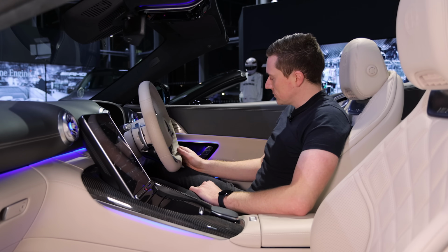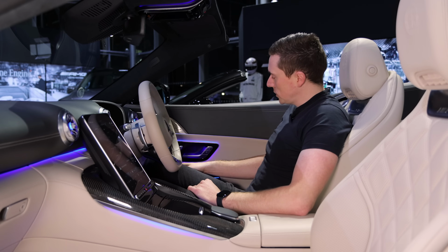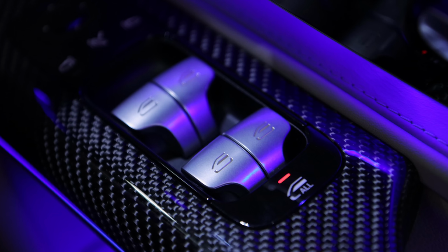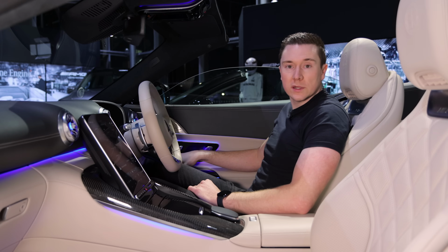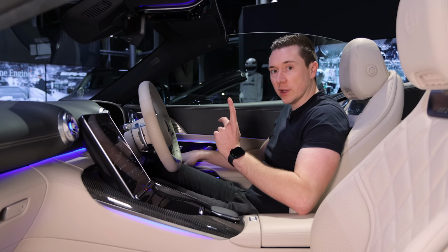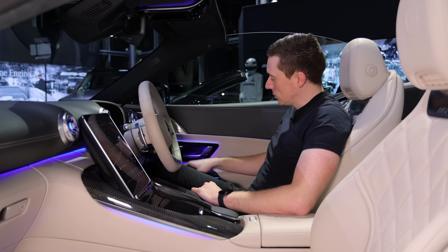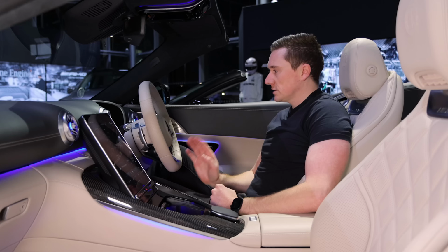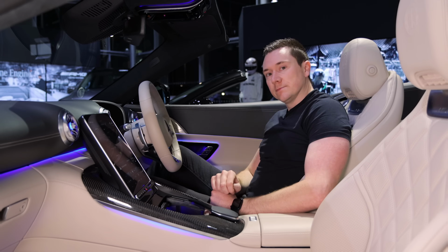So loads of adjustments. Now, one thing I did notice, this is a different button. You've got your window switches here like normal, but there's a button that says all. So if you press this, then when you adjust the windows, you can have all the windows go up at the same time with one button, because normally you'd have to do the front two and then the back two, but this all button lets you do all of them in one go. So nice little touch. So that is the front of the car. Let's show you the rear seats.